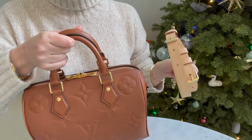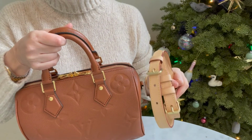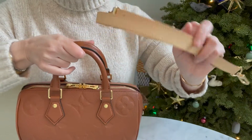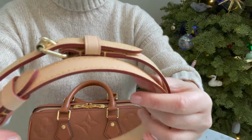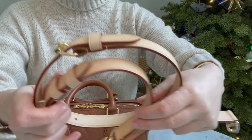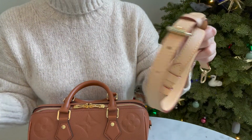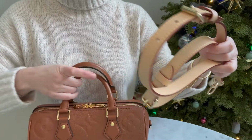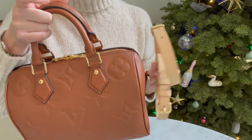And I'm also gonna try my vachetta strap from the Speedy 25 just to see how these work together because I love this strap. It's my favorite strap. It's the 3-part strap where you can, you know, crossbody, short shoulder, long shoulder. I love this strap, so I have to try it with this. Whether it'll work or not, we'll see.